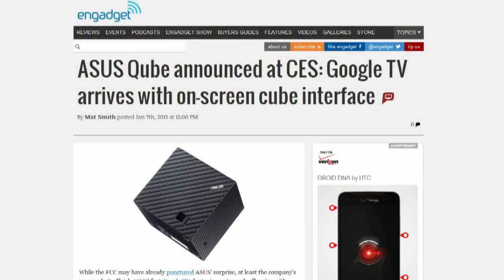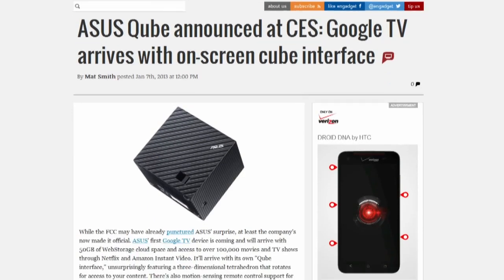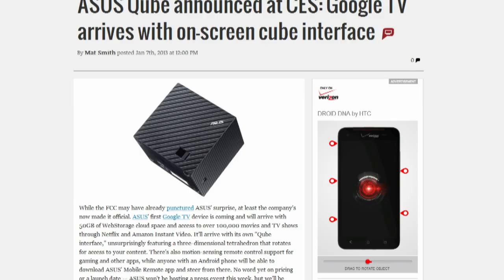Also, Asus announced that they're going to come out with something called the Cube, spelled Q-U-B-E. Of course it is. Why wouldn't it be? Yeah. And it's their first Google TV device. No price or release date yet, but it will be shaped like a cube. And they should put a 5 in there, too, and a silent 7.